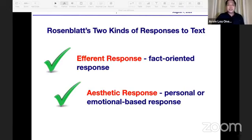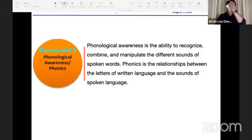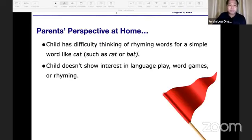Okay? Next. The last component is what we call the phonological awareness or phonics. Phonological awareness is the ability to recognize, combine, and manipulate the different sounds of spoken words, while phonics is the relationships between the letters or written language and the sounds of spoken language.